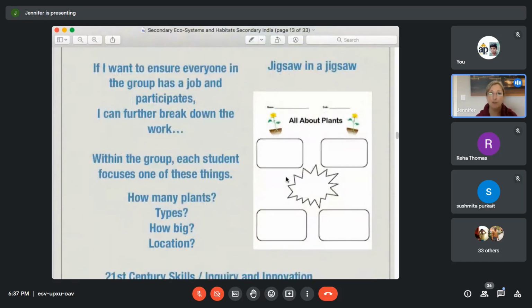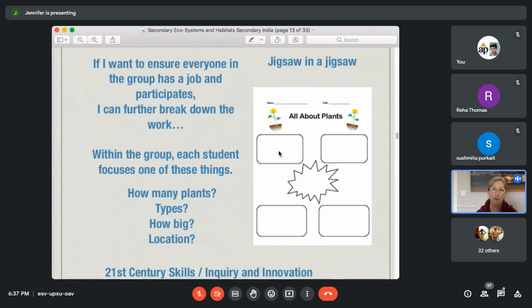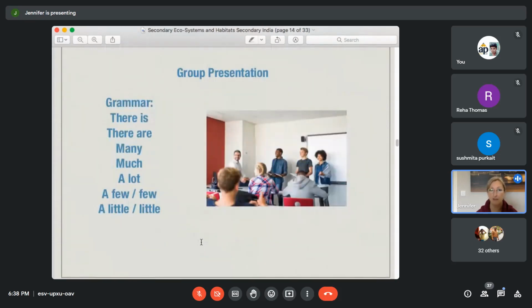Okay? Now, even within the group, I can break it down further because this is one of the questions people have. Well, if I have 4 people working in a group, how can I make sure everybody's working? That only 2 kids are doing the work and 2 kids are doing nothing. So you can break down the work within a group. So let's say I have a plant group, okay? Maybe I'm going to break down the work within the group and say, well, one person's going to see how many plants there are, one's going to tell us how many types they see, someone else is going to tell us how big the plants are, and someone else is going to tell us the location. So everybody has a job within the group. And then they present it to us.